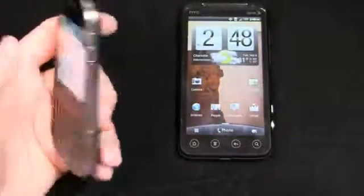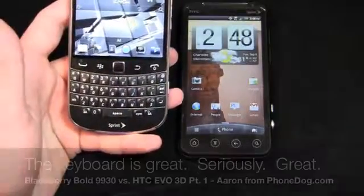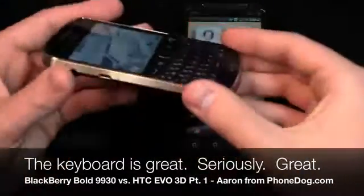BlackBerry's always done a great job with keyboards. This is by far the best. They continue to improve. It's one of those things where I'm not sure how you improve great. They managed to do it on the 9930's keyboard and the 9900 as well on T-Mobile.